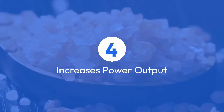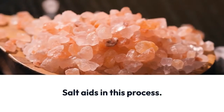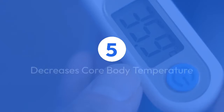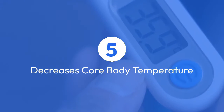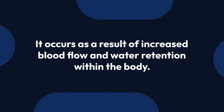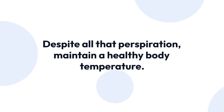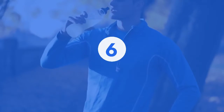Four, increases power output. During a strenuous workout, easy access to the body's energy reserves is necessary. Salt aids in this process. Five, decreases core body temperature. It occurs as a result of increased blood flow and water retention within the body. Despite all that perspiration, maintain a healthy body temperature.